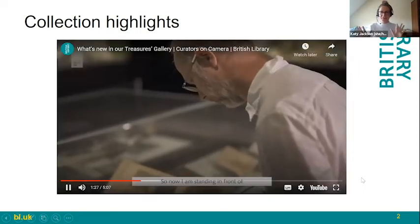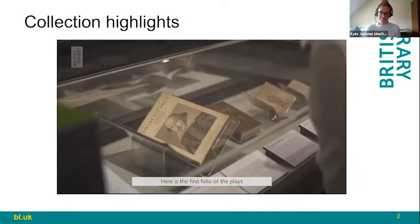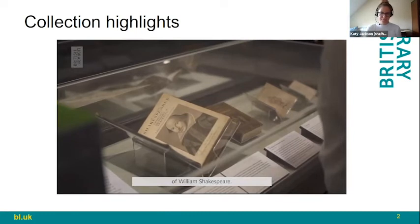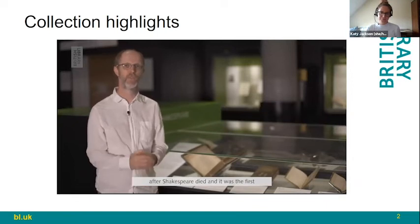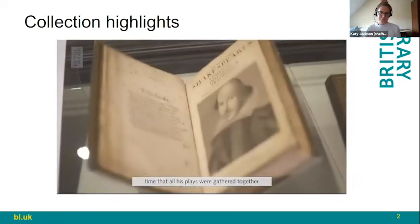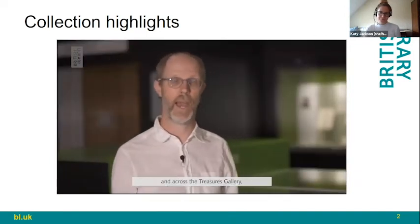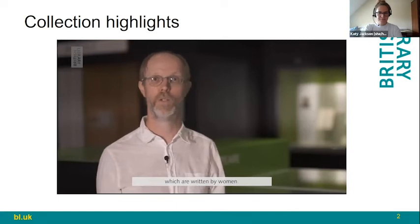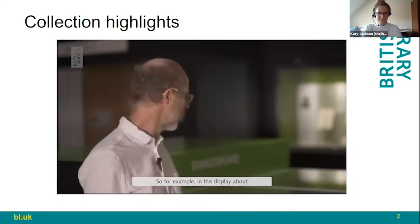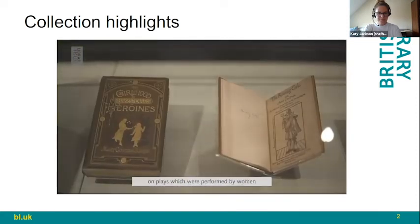So now I'm standing in front of one of the most famous books in the world. Here is the first folio of the plays of William Shakespeare. This book was published in 1623, 7 years after Shakespeare died, and it was the first time that all his plays were gathered together in one book. What we're really excited about in this display and across the Treasures Gallery is that we are showcasing far more works which are written by women. So, for example, in this display about women in Shakespeare, there's a real focus on plays which were performed by women, including actors such as Vivien Leigh.